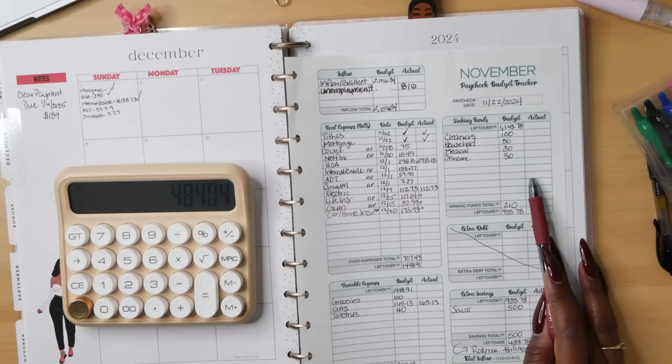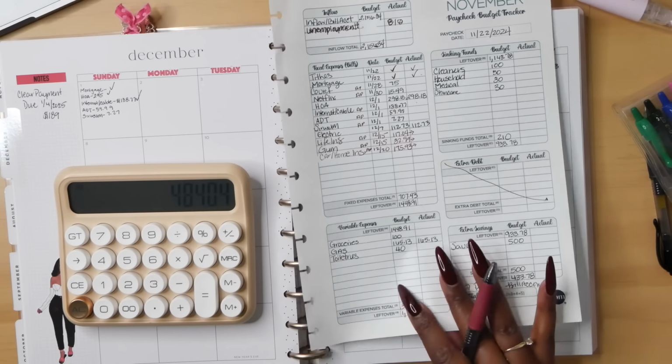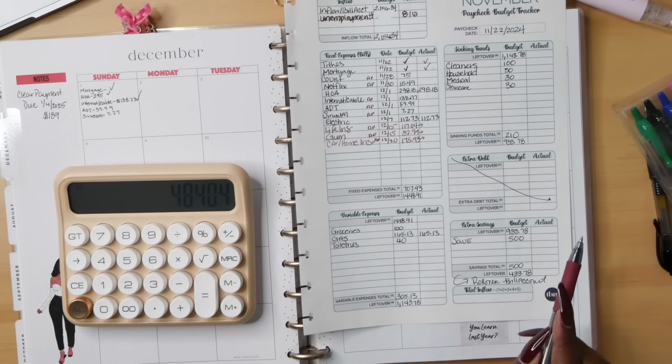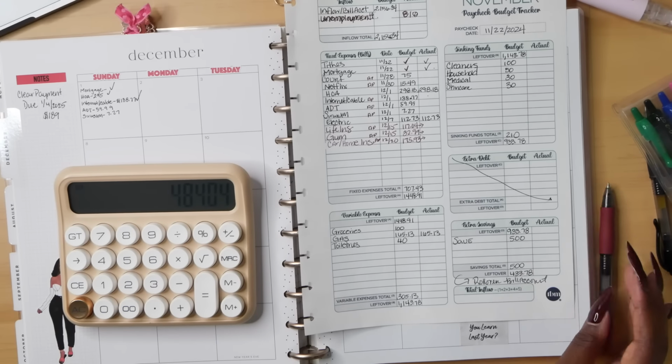And as of now, I don't really want to add anything else to sinking funds. I think I'm good for right now. I don't have like a dire need for anything. And then next is extra savings. And I was saving $500 towards just regular savings. And then I also saved $100 for myself.